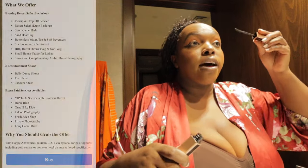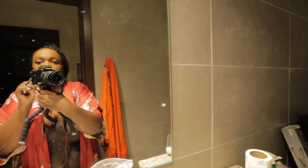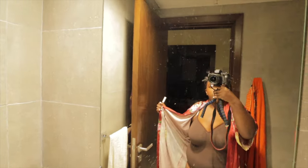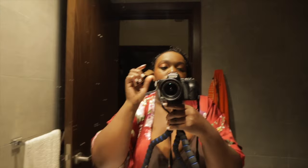So guys, I'm getting ready to go to the desert safari, dune smashing. So yeah, I love this. I'm going to show you the lips I wear today. I'm just wearing the same makeup. See, this is my outfit. I'm wearing the shaper inside, and I'm going to be taking lots of pictures. So yeah, let's do this.